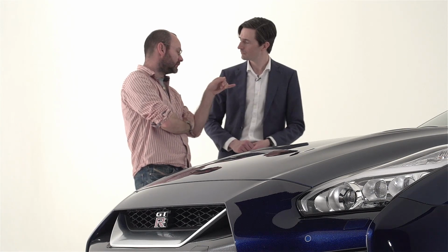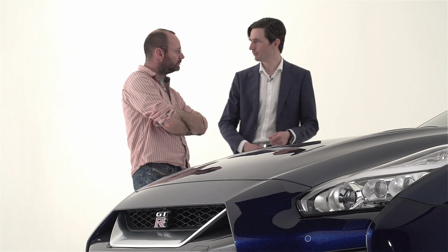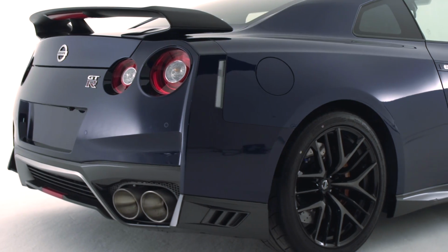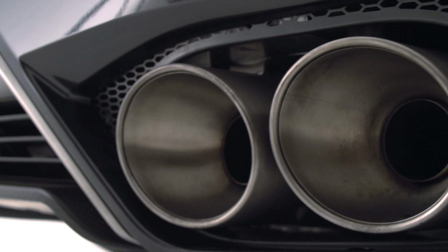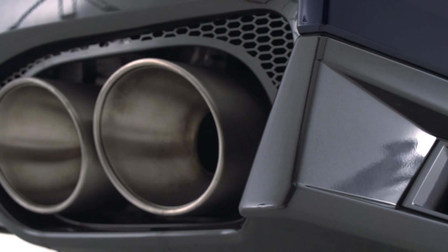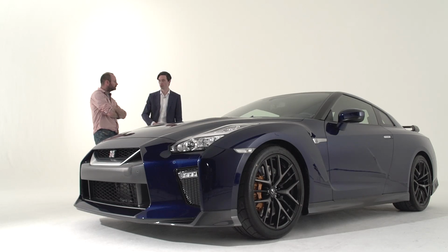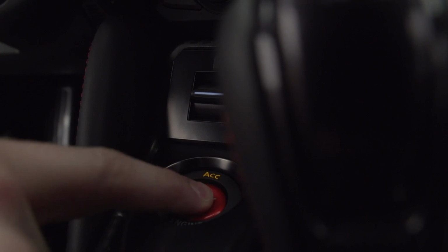Now, you mentioned the exhaust. They're new as well, aren't they? They are. The entire exhaust system on the car is now titanium, and that's done two great things for us. It's efficient, but it's lightweight. In addition, it's allowed us to introduce a driver-operated exhaust valve control system. So when we talk about this car having a loud pedal, that really is the case in this instance.